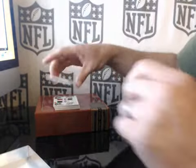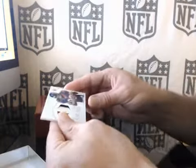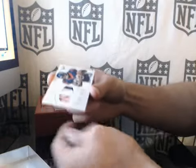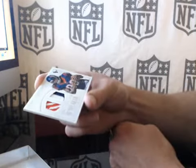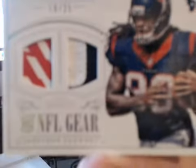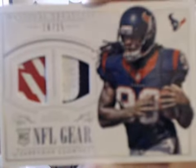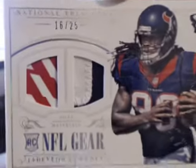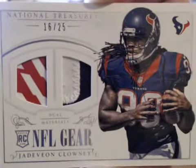For the Texans, NFL gear. Looks like a glove and a patch. Jadeveon Clowney, 16 of 25. For the Texans.